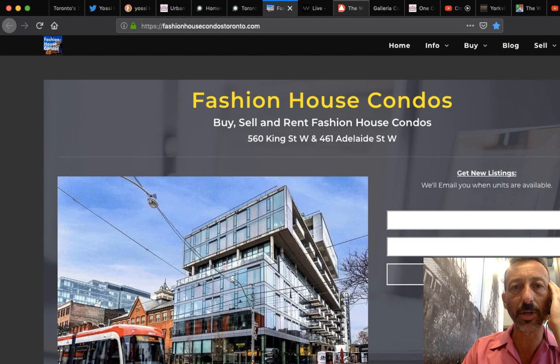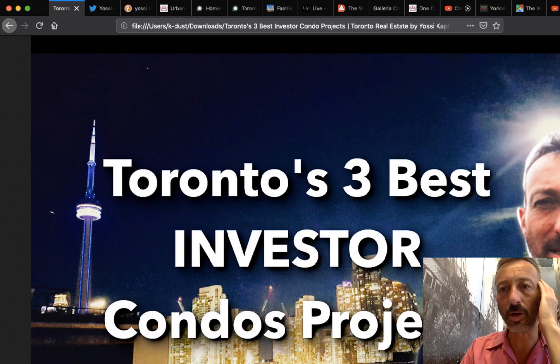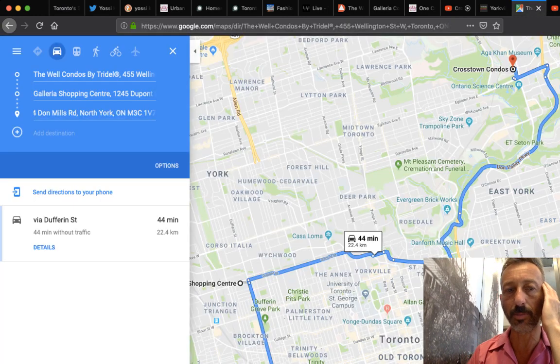Okay, and now I'm going to get into the three best investor condo projects you can invest in right now. So I want to show you the Google map here first. I put them on the map.